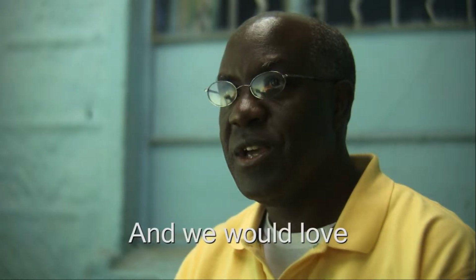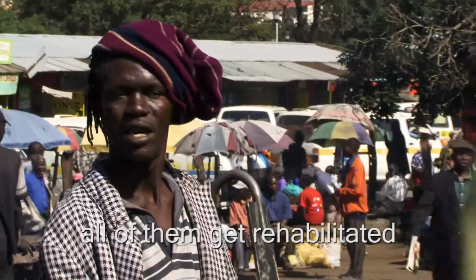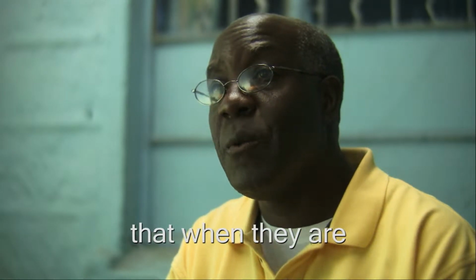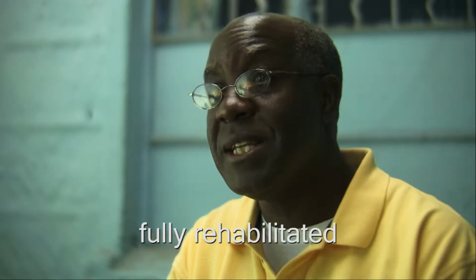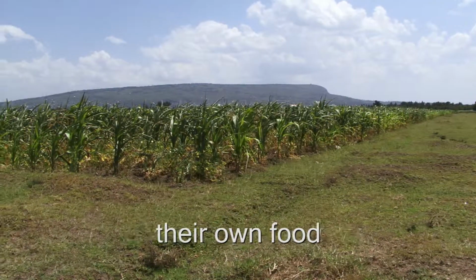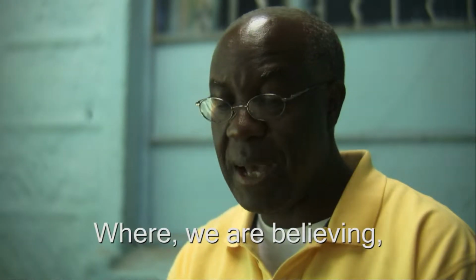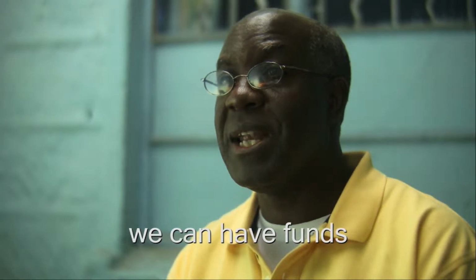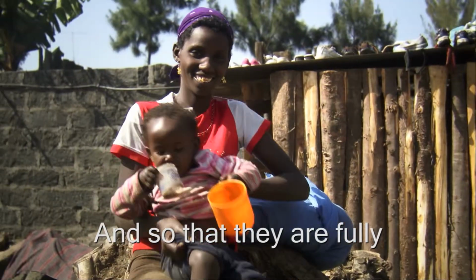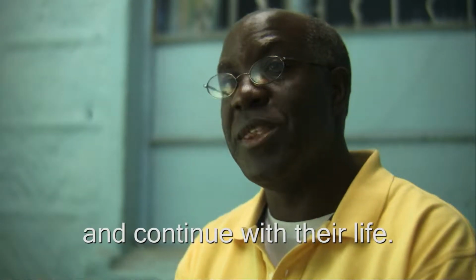And we would love to go back to the street and help their boyfriends so that eventually when all of them get rehabilitated, they can come back together. And then the bigger vision is that when they are fully rehabilitated, we can look for a piece of land outside the town where they can grow their own food and sell part of the food to generate an income, where we are believing through the help of God, we can have funds to build some houses for them, so that they are fully rehabilitated and they can be able to stand on their own and continue with their life.